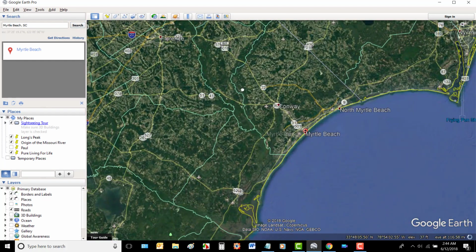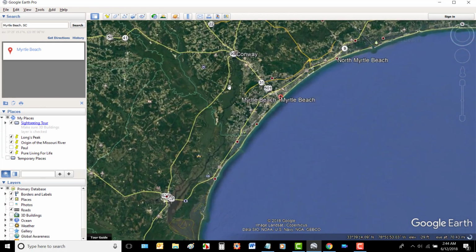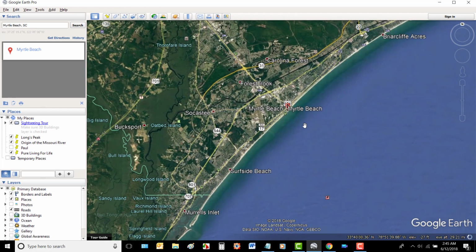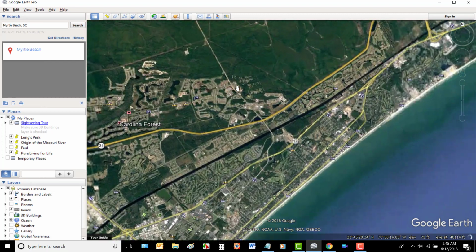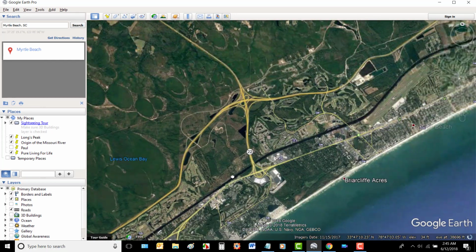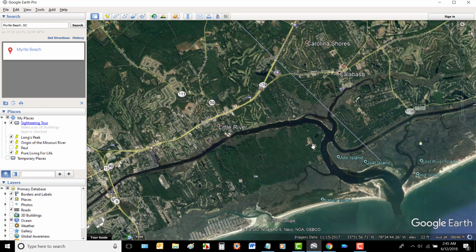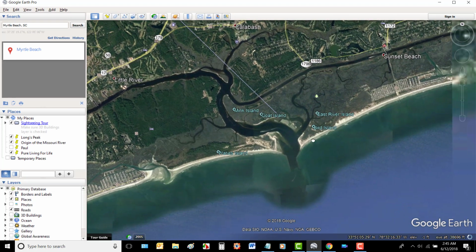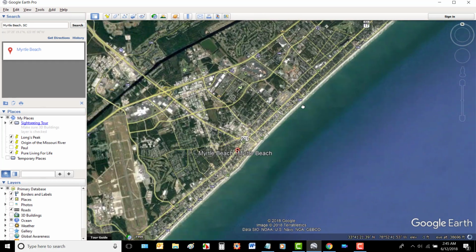Let's check it out. All right, so Myrtle Beach is located on what's called the Grand Strand. That's this long strip of beaches, basically. It's really long. It's amazing the things you can learn. This piece of land here, if you zoom in close and follow it, is completely divided from the continental United States. It's maybe about a football field wide. And see there, you see it spilling out. This goes on for miles and miles and miles.